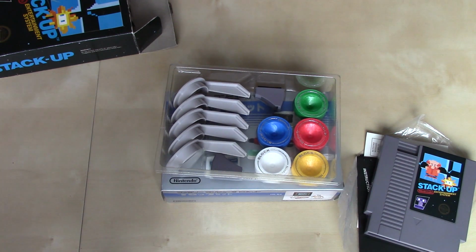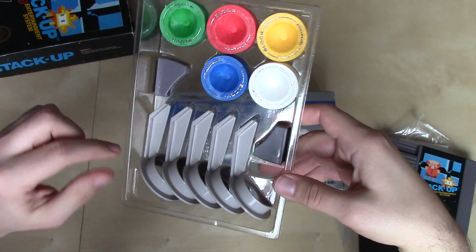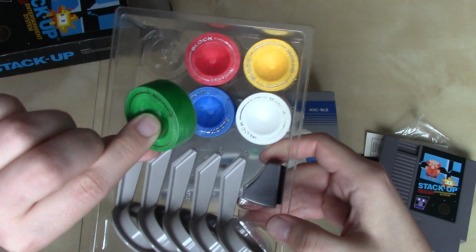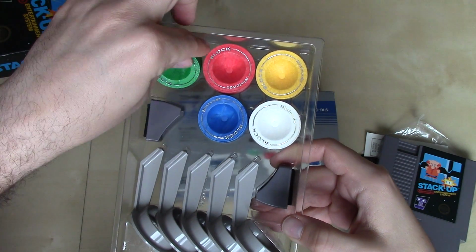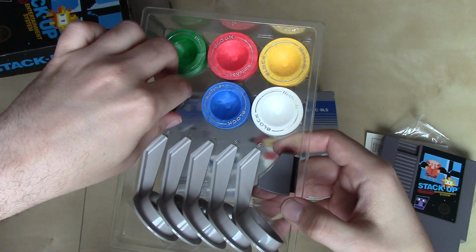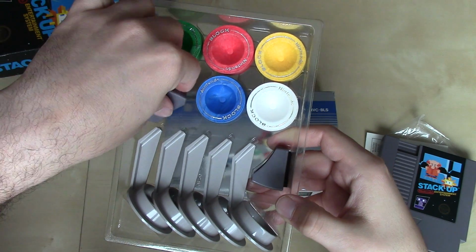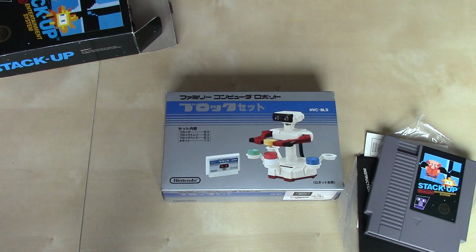And unfortunately, the pieces for Stack Up are not nearly as fun as all the pieces for Gyromite. What you have here are 5 little pedestals where you're supposed to stack these blocks, which really are not blocks at all. They're made out of this hard foamy substance, but do say block, and they do say Nintendo. And R.O.B is supposed to pick them up and put them in certain orders and stack them one on top of the other. And these are actually the foam hands that R.O.B is pictured wearing on the Family Computer packaging for this game. And speaking of which, that's the one we're going to take a look at next. And I'll actually deck out the Family Computer Robot in its Robot Block peripherals or accessories.